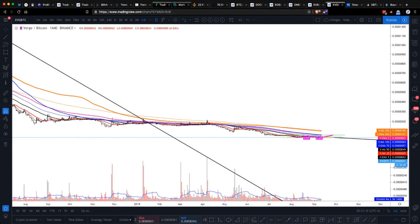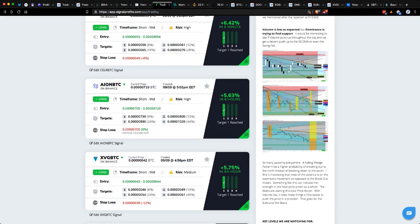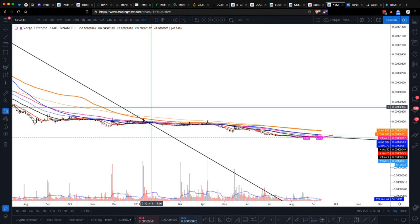Let's see what else we got here. AION. Current price 710. Entry 7 to 720. T1 was hit at 750. T2's at 800. And we're back in the middle of entry. AION BTC. Let's take a look.